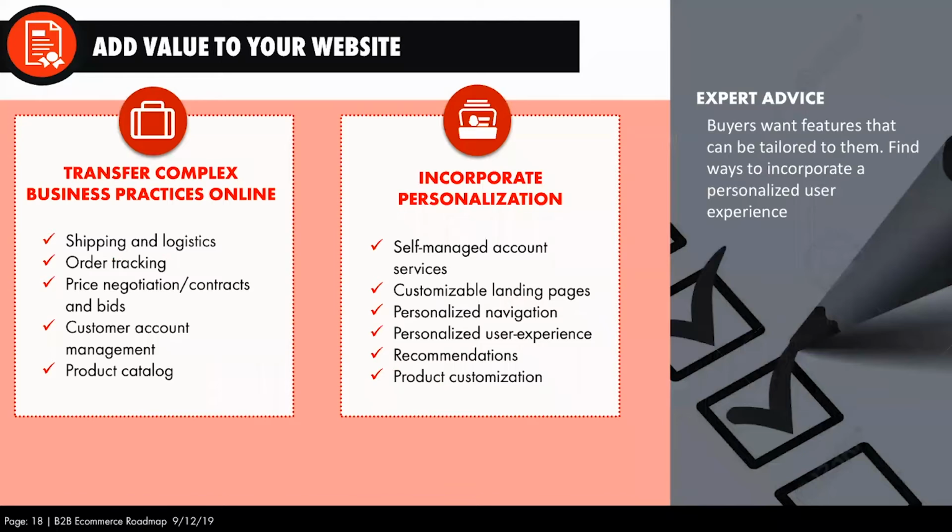Add value to your website. Even if it's just a transactional website, you want to be able to offer some of the logistics that are happening in the website to make the customer have a better experience. You may want to bring in your catalog, even if it's just referencing the catalog number, so that they can easily order because they have the catalog on their desk. They can go to the website and put in the catalog number, and then they can find the product simply.